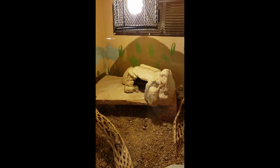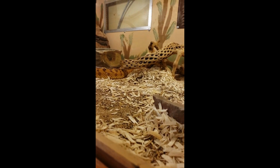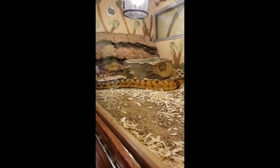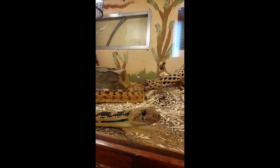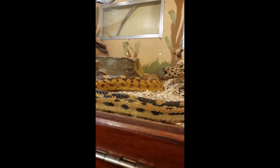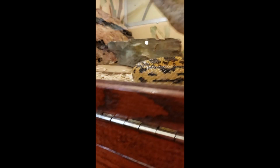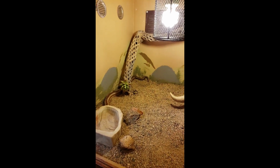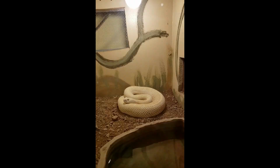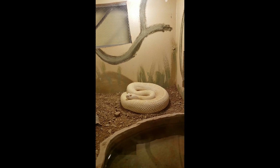Is it right there? The snake. It's a bull gopher snake. This is a little Pariah gecko. Right here. Oh, excuse me. This is an Arizona rosebow. This is albino. Not to be confused, it's albino.